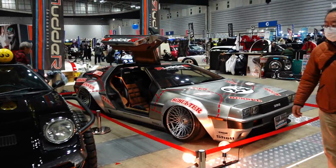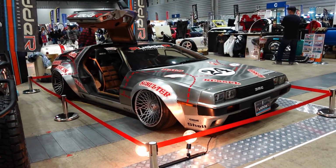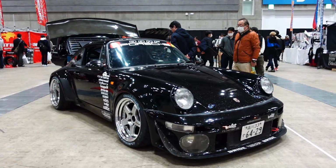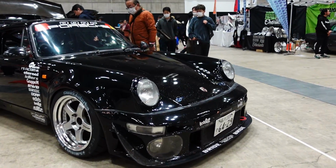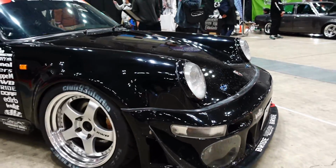And next to this thing, they got the DeLorean recolored. Same bodywork, just, you know, new livery this year. Mega wide DeLorean. Yeah, some Porsche goodness. Look at the bugs and rock chips. Maybe just a bunch of rock chips on there. Heavily used, which is super cool to see.